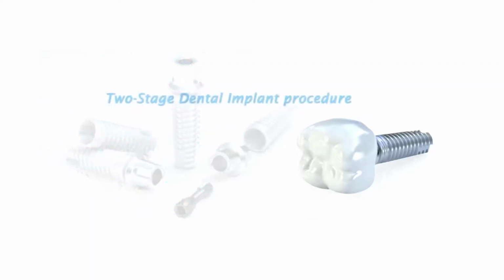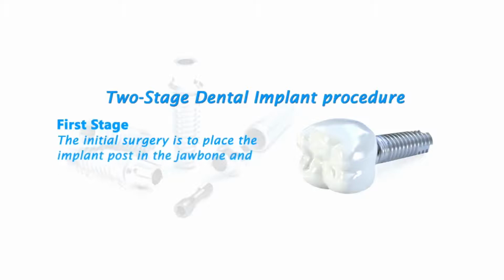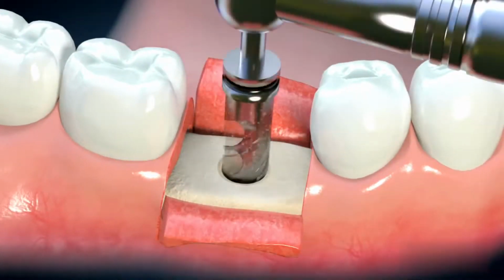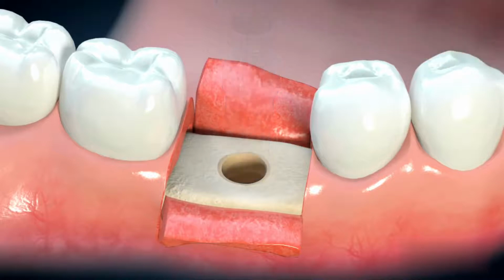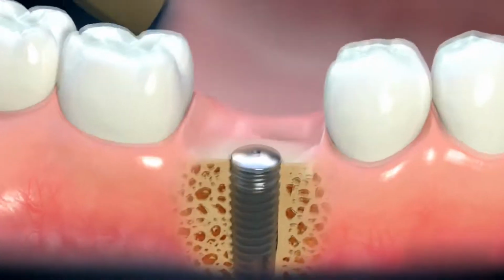The process for having dental implants involves two separate surgical procedures. The initial surgery is to place the implant post in the jawbone and is usually carried out under a local anesthetic. An incision is made in the gum tissue before a hole is precisely created. The implant is placed into the hole and the gum is stitched shut. The site is left to heal so the implant post can integrate firmly with the jawbone.